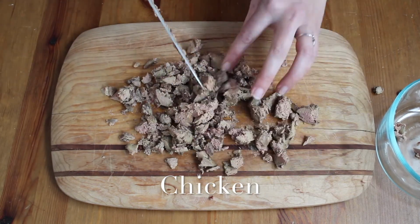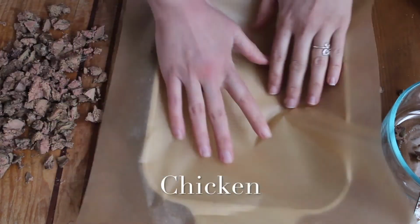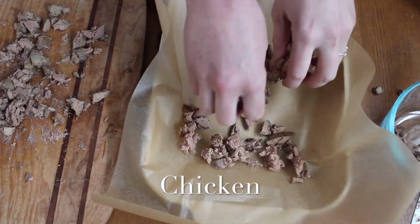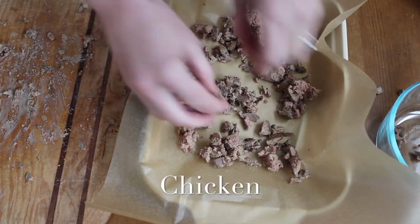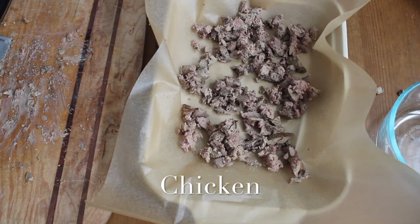And then once it's been frozen in that single layer, it's easy to just pick up the parchment paper, or if you didn't use parchment paper, just kind of scrape it off whatever you froze it onto, and then you can pull out as much as you need.